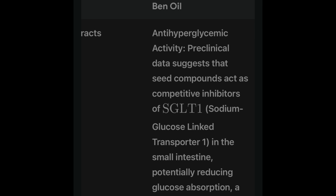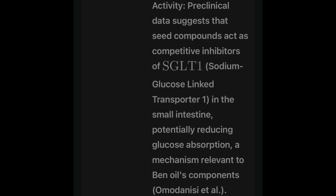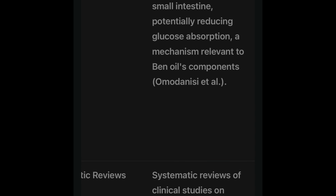Preclinical data suggest that seed compounds act as competitive inhibitors of SGLT1, sodium-glucose linked transporter 1, in the small intestine, potentially reducing glucose absorption, a mechanism relevant to Ben oil's components. Omodenisi et al. Systematic reviews.